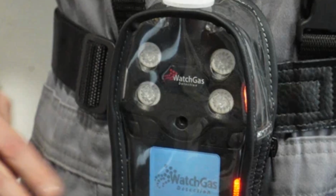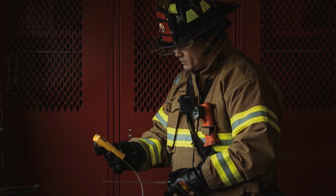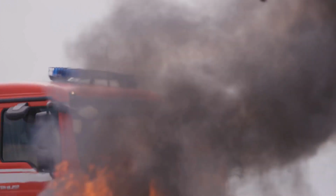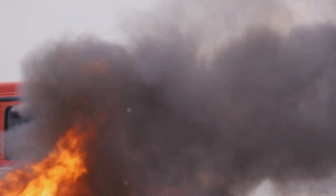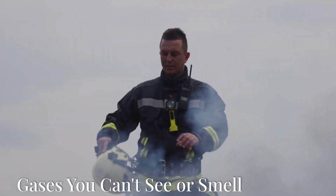That's where multi-gas detectors come in. They're like smoke detectors, but instead of smoke, they sniff out these dangerous gases. So the next time you see those flashing lights and smell that burnt smell, remember, the danger isn't always over when the fire's out. Stay back, stay safe, and let the pros with the right gear handle the rest.